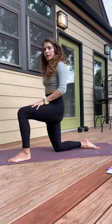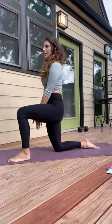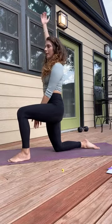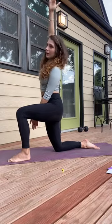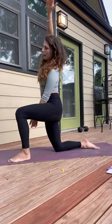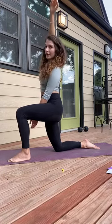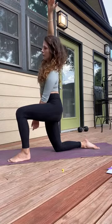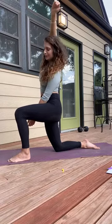Find your breath. So you can stay here, or you can wiggle that right arm in between. Send that left arm up high. Think about tall, tall, tall spine as we lean over towards the left and back. So we're adding in a little spine mobility with this as well. We're gonna go for 5, for 4. If I had a longer time here, I'd probably tell you to do 10.